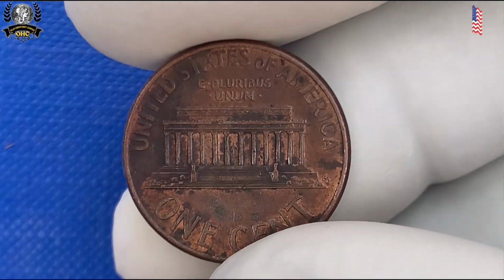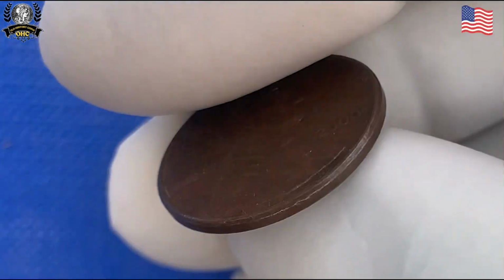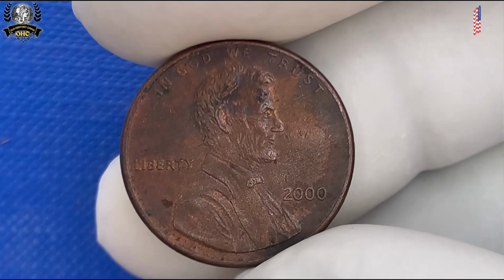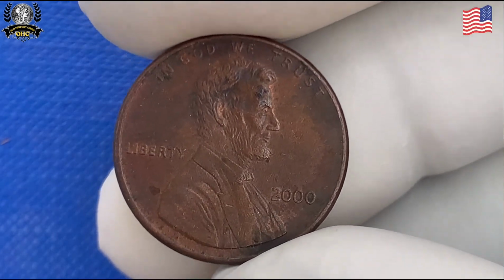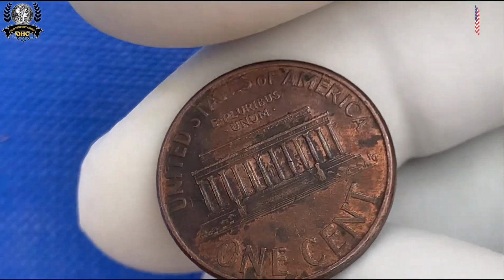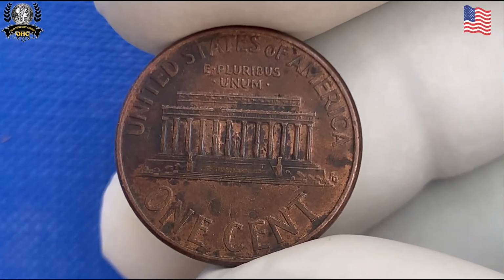At first glance, the 2000 penny might appear just like any other in the series, a simple copper-plated coin bearing the likeness of one of the most revered figures in American history. Yet, despite its ordinary look, the 2000 penny became part of a broader context in which minor details, slight errors, and variations in the minting process would eventually result in a coin that captured the attention of collectors and sparked a rush to hunt down rare, valuable specimens.